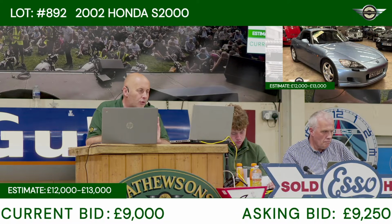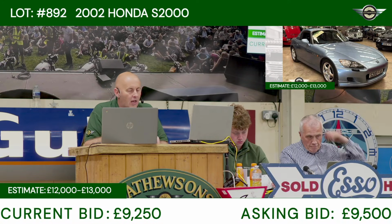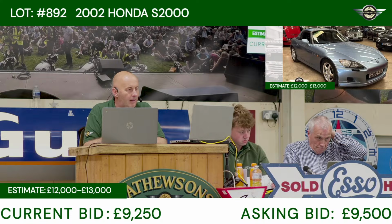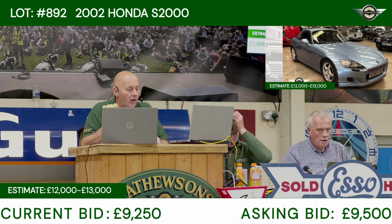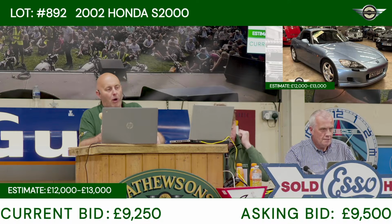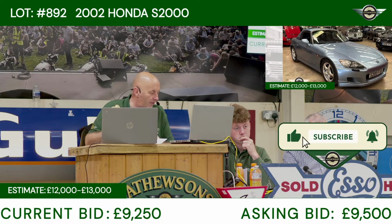Sort of the ultimate touring car, really, aren't they? The ultimate soft top car. At £9,250. The ultimate all-rounder. Bit of track day, bit of touring, bit of out on a Sunday. Tick, tick, tick. Does all the bits. £9,250. Ticks all the boxes. At £9,250 we'll submit it.